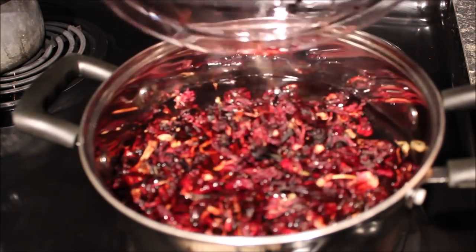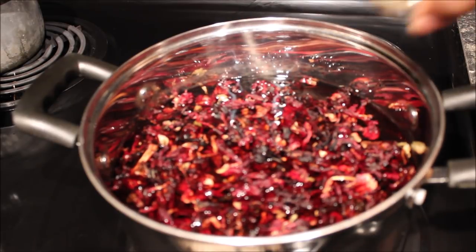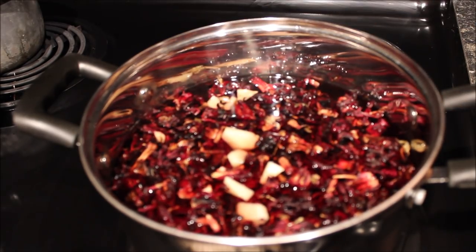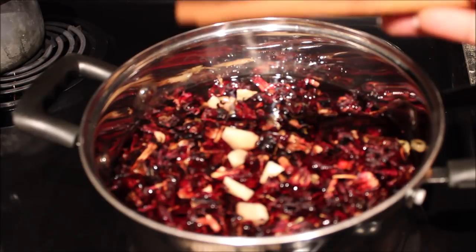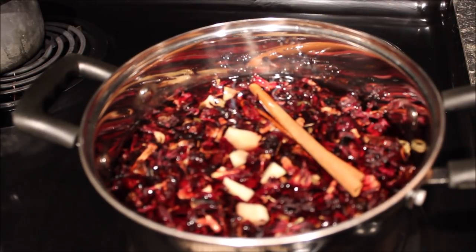So I'm going to add it and then boil it. I have my ginger right here. I just peeled the ginger and cut it into pieces. So I'm going to add it inside. And also I have my cinnamon stick. If you don't have the cinnamon stick, that's okay, you don't have to add it, but this is very nice, okay? Add it.